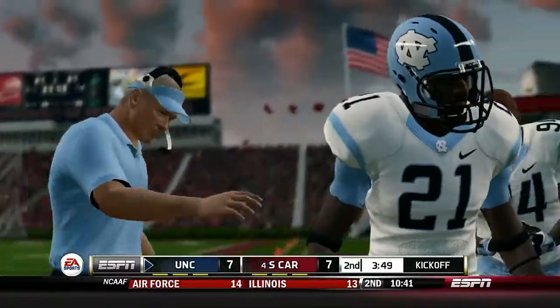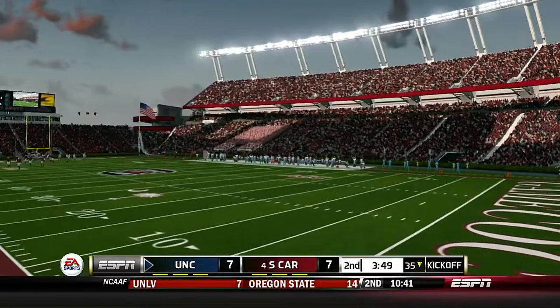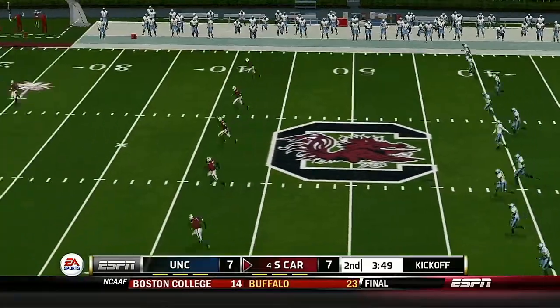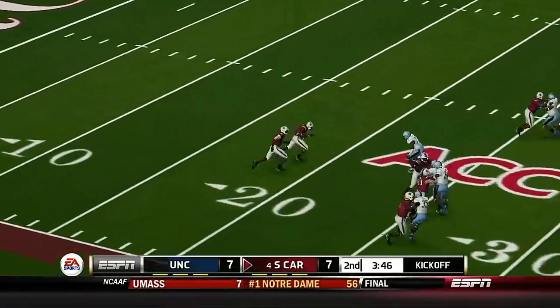So a 12-play, 75-yard drive, and a touchdown as a result. Brad, I thought the offense did a really nice job of mixing up the play calling on that drive. I thought the defense was on its heels most of the drive because of the versatility of the offense. We're even at 7 in this one.